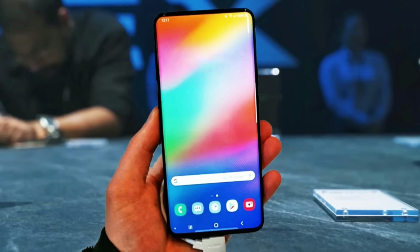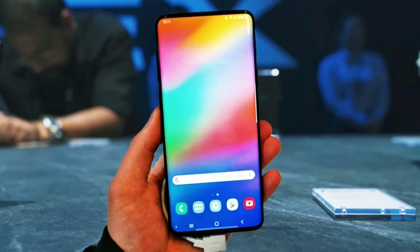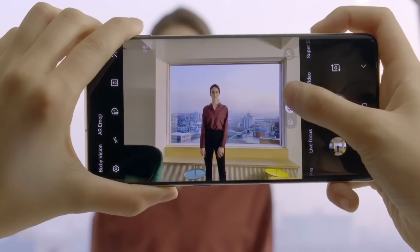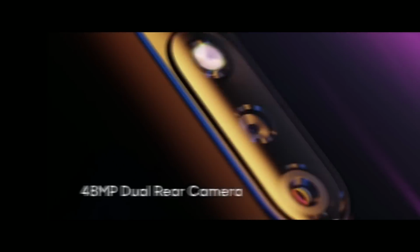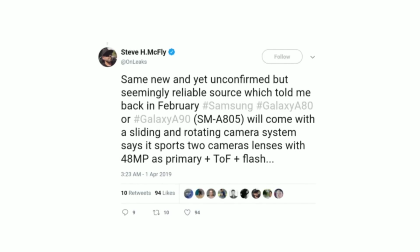Now, the most important side of the Galaxy A90 is its camera. And for those who don't know, it's a single camera that operates both at front and rear. This is obviously because of the design, and it's good for you as rear cameras are always better than the front camera. And with A90, you get a 48 megapixel primary lens and a TOF sensor that is a kind of secondary lens for the setup, and of course there's an LED flash.